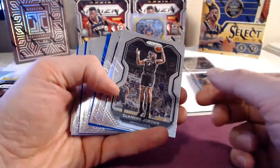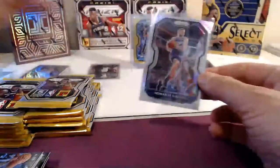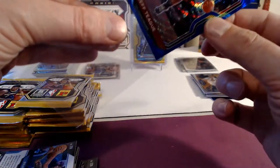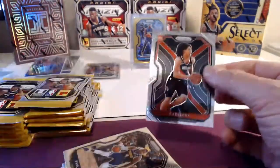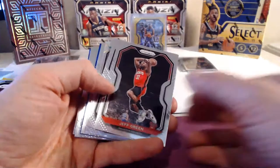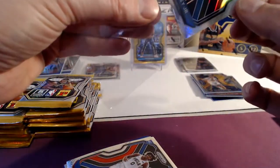Paschall, Collins, DeAndre Jordan, silver coming, Nemanja, and I just cannot say his last name, but for the Kings, nice silver. Wiseman, base. George Hill, Kevin Garnett, blue coming, Jeff Teague for Atlanta. Garland, CJ Elleby, Trail Blazers. Millsap, Jeff Green, LaMarcus Aldridge. Ooh, that's a silver too. I didn't even realize that. Vernon Carey Jr., silver rookie.